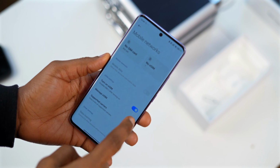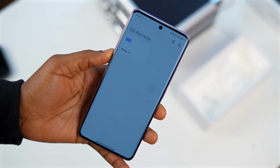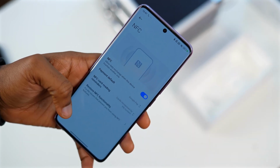I also like that it supports eSIM. However, you can only use the eSIM with only one additional physical SIM. It also features an IR blaster for controlling electronic appliances conveniently. You also get NFC with the phone, very useful for contactless payments.